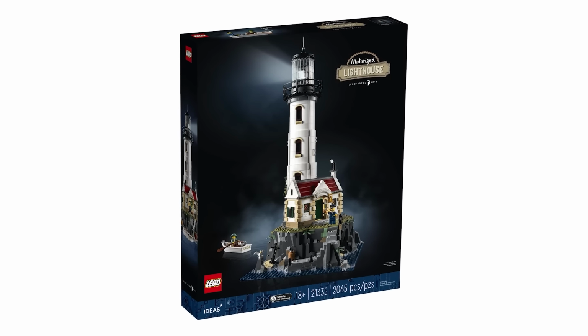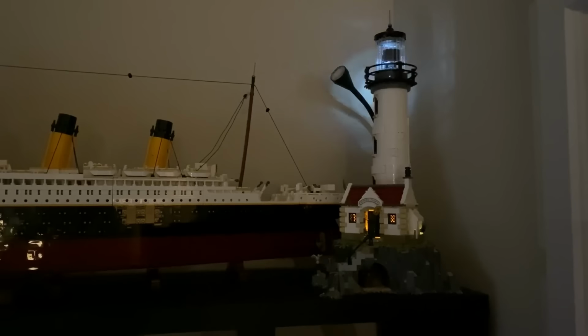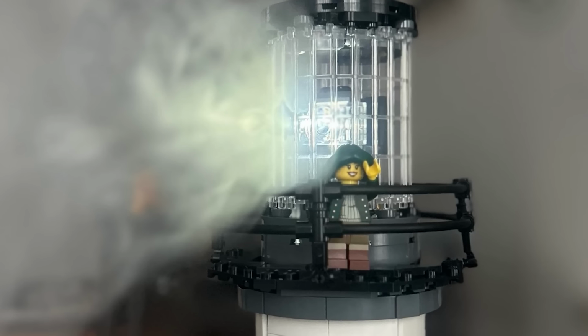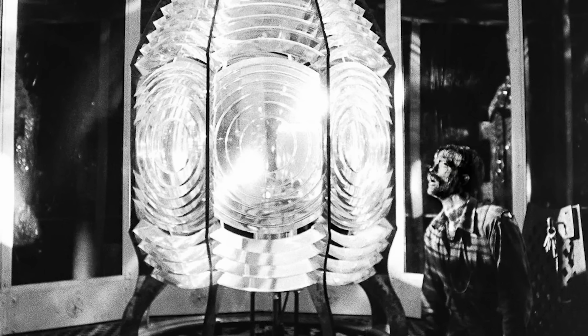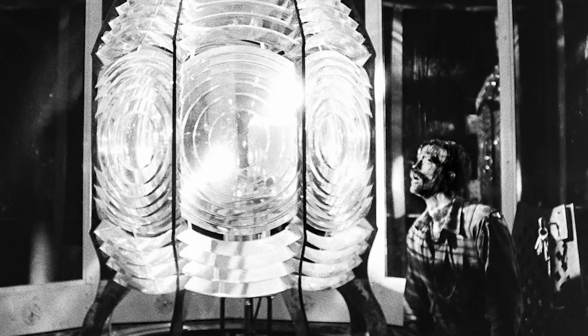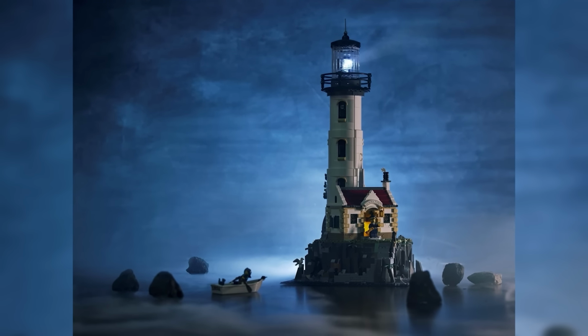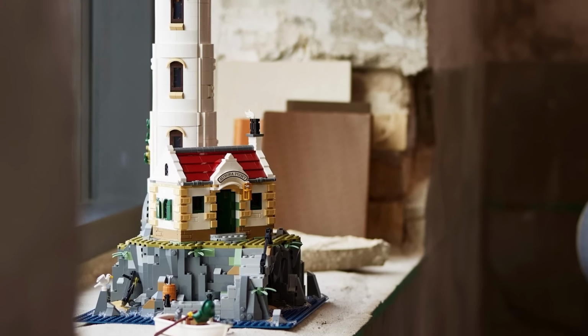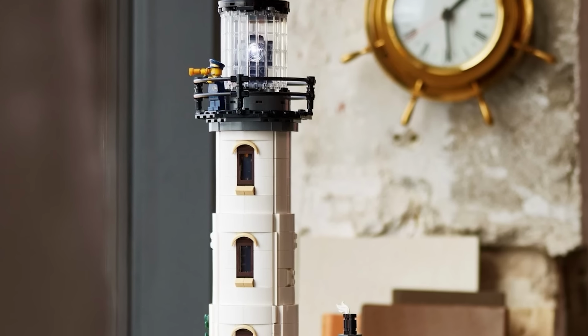which has resulted in many people sharing pictures on Reddit and various online forums to just show off how perfect this light brick looks in this build. Just imagine if light bricks didn't exist. A lighthouse without a light would just feel so wrong. This latest lighthouse is easily the most impressive thanks to its over 2,000 pieces, but what really sets it apart is that it's one of only a few non-train sets to include both a motor and a light brick.